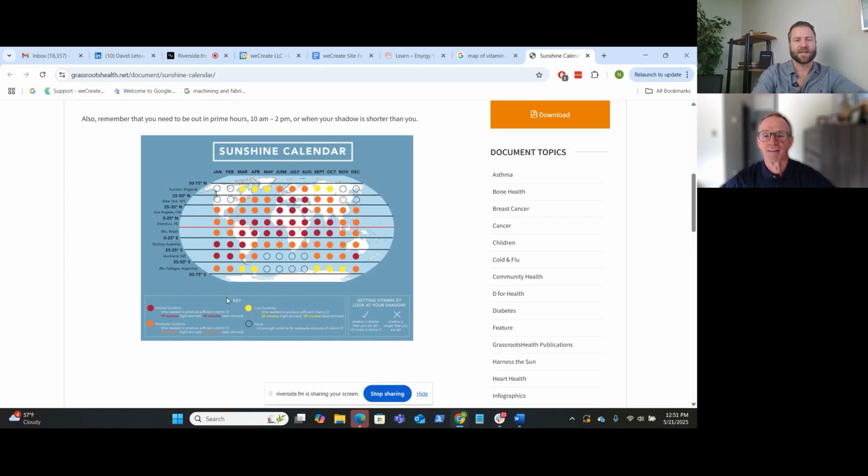Yeah, it seems like it. So basically what it's telling us is, by month, in a given latitude, how much UV, how much vitamin D essentially you're going to get from the sun. And so the yellow is low sunshine, the orange is moderate, and the red is high. Yeah, so in January and February, where I am in Pennsylvania, I'm not getting anything.